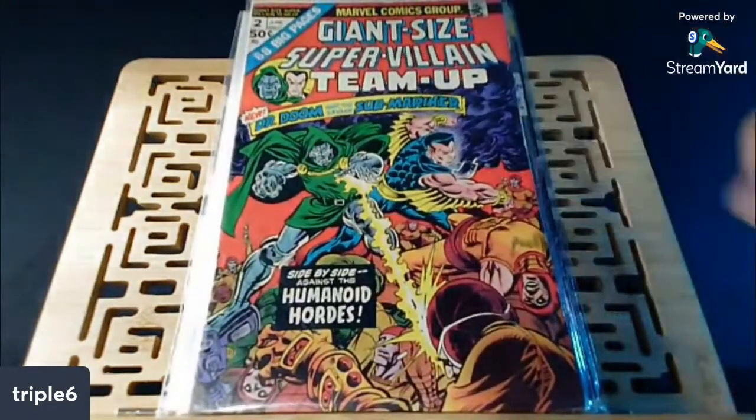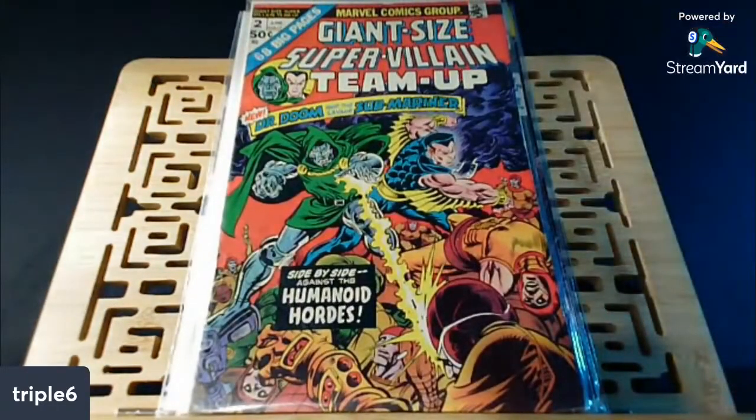Some more old school. This is Giant Size Supervillain Team Up number 2, featuring Dr. Doom and the Savage Submariner.